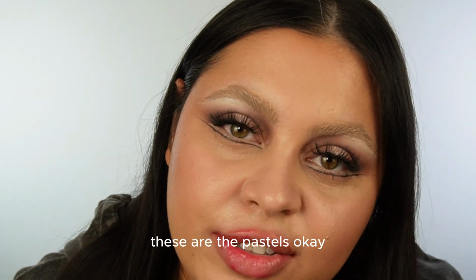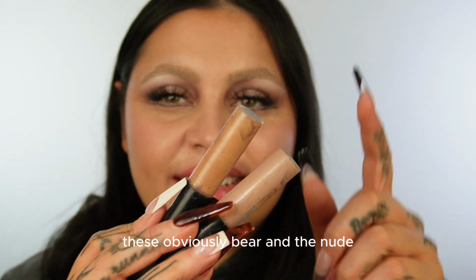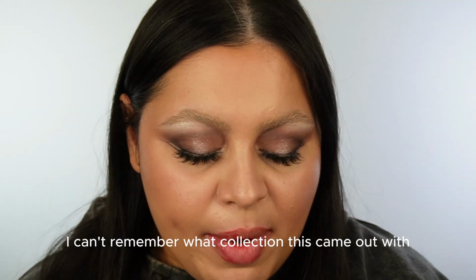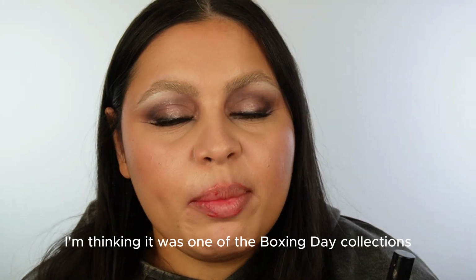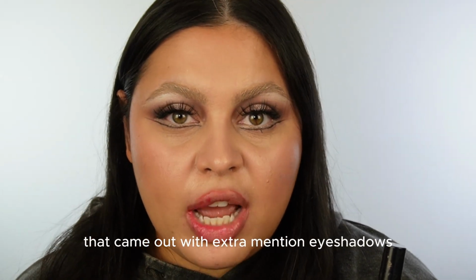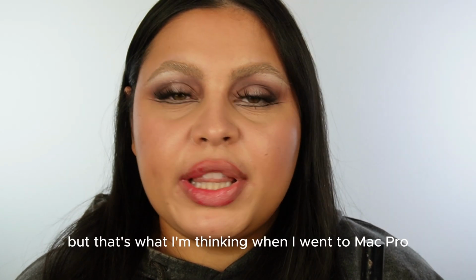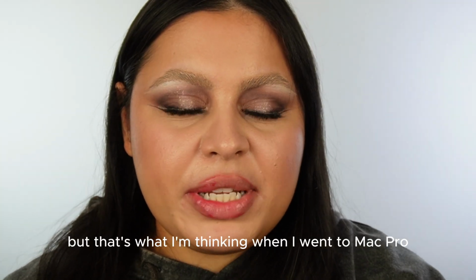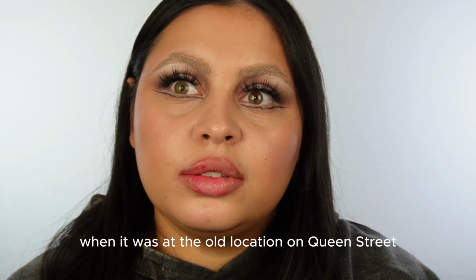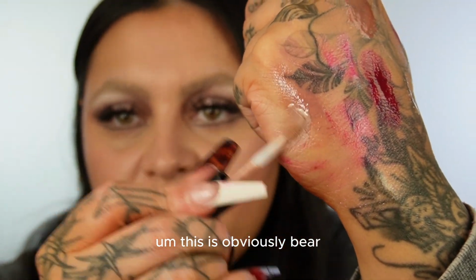These are the pastels, okay? These, obviously Bare and Denude. I can't remember what collection this came out with. I'm thinking it was one of the Boxing Day collections. That was the metallic one that came out with Extra Dimension eyeshadows. I don't know if it was the official launch of them, but that's what I'm thinking. And I went to MAC Pro when it was at the old location on Queen Street. This is obviously Bare.